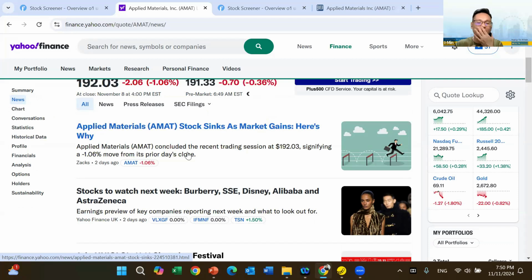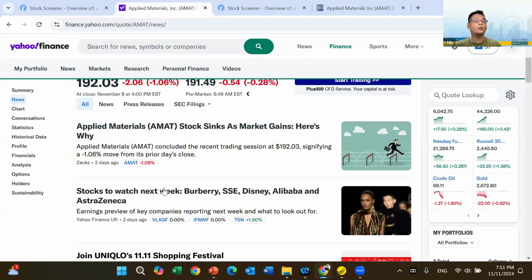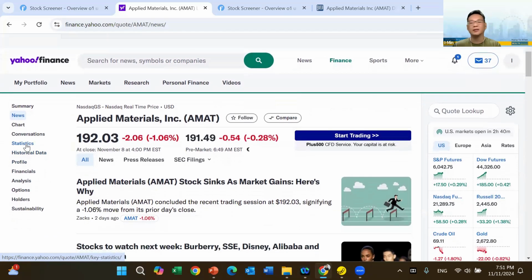So down here, my criteria is you just don't see super negative news like, they're going to cut semicon, blah, blah, blah, and so forth. I wouldn't say that they are positive, but I don't see a concern. So this is how I pick my stock. The 6 tests, the charts, the news, and the DCF. Then usually I'll confirm that the 6 tests really pass, just in case there are typo errors in Finviz.